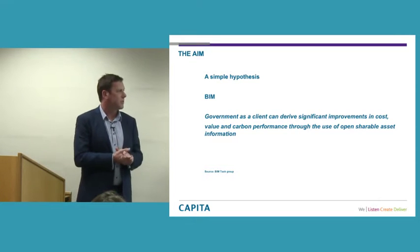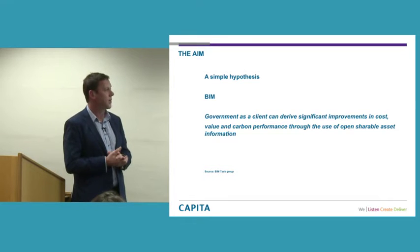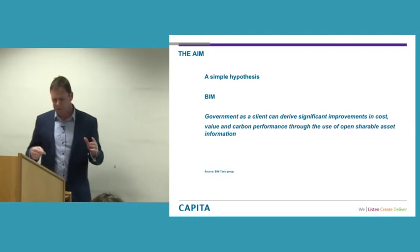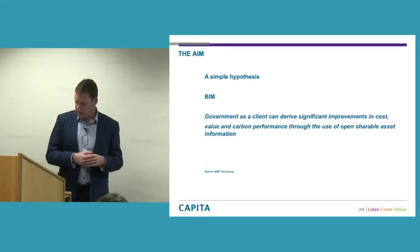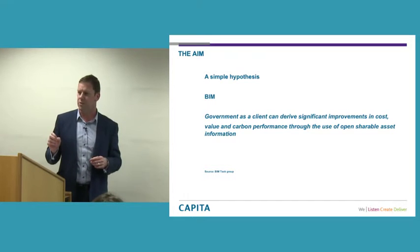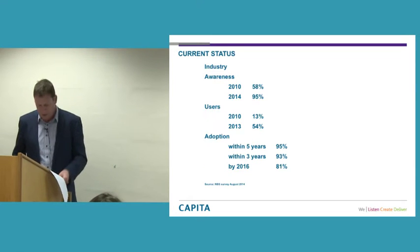This is from the BIM task group, saying the government can devise different improvements in cost, value and carbon performance for use of open shareable asset information. This has been pushed by the push-pull, the government pushing it through the mandatory implementation of BIM, but they need to do the pull with specifying the actual level required, which is not always happening at the moment. And come on, give some examples of where we are.